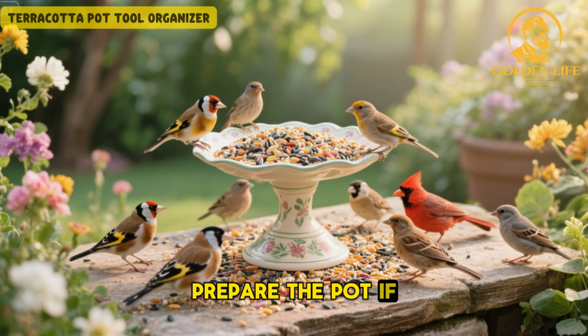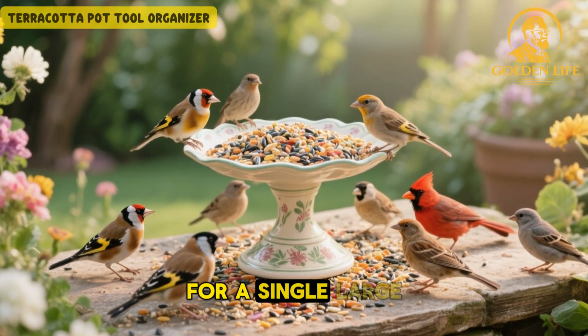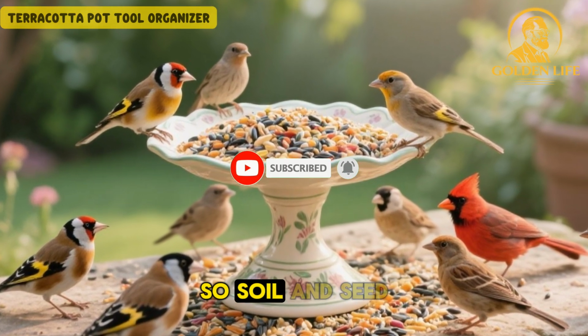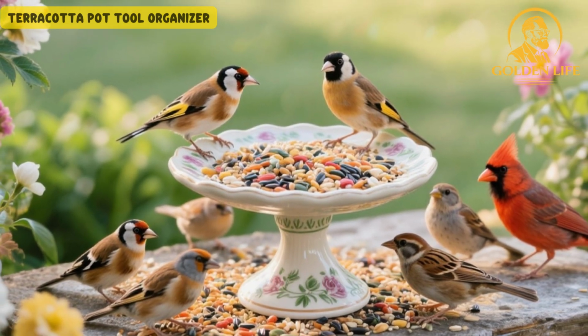Prepare the pot. If your pot has multiple drainage holes, leave them open for airflow. For a single large hole, cover it with a scrap of mesh or an inverted saucer so soil and seed don't spill out.